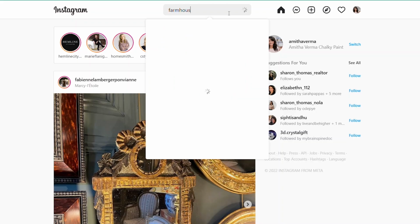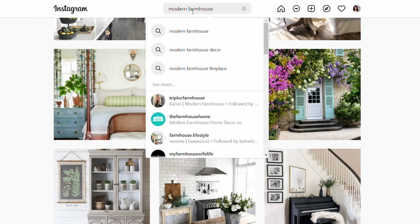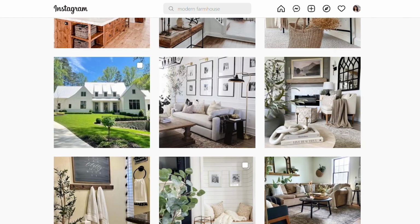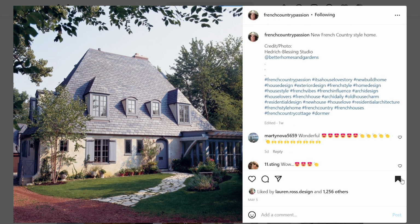going down the rabbit hole of Instagram. So you can start similarly to Pinterest, typing in words like farmhouse, French country, modern farmhouse, modern home, whatever style it is that you want to see, and images will start to come up. And of course you can sort them by your favorites and start to discover new interior designers and architects, and you're gonna start to see certain patterns about yourself, that you're drawn to the same types of images over and over again.